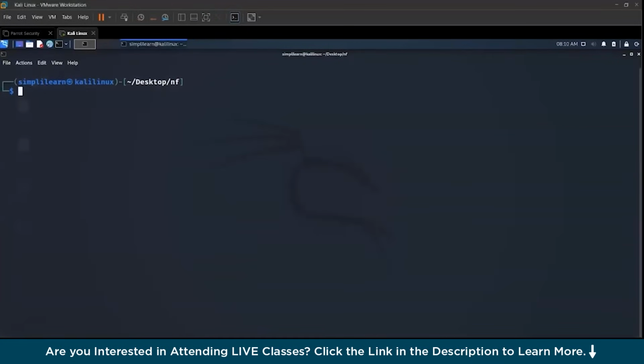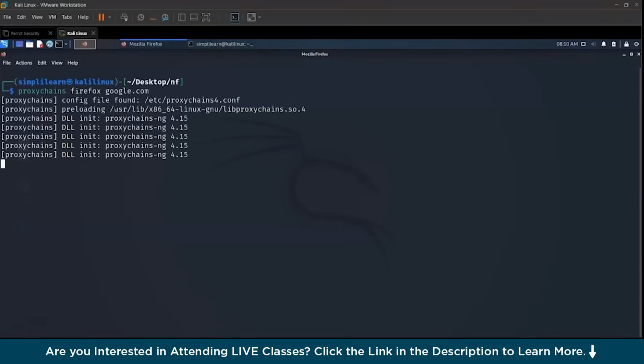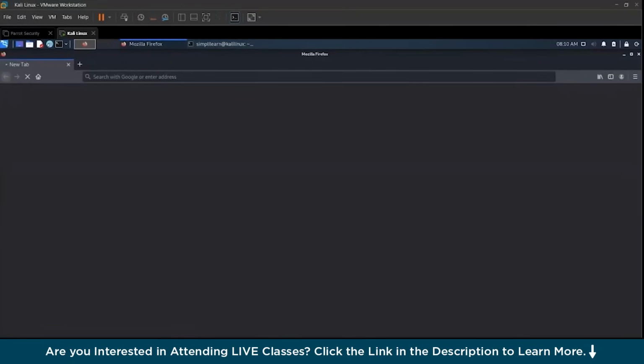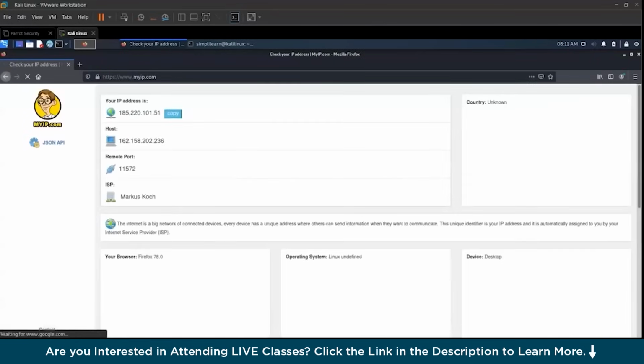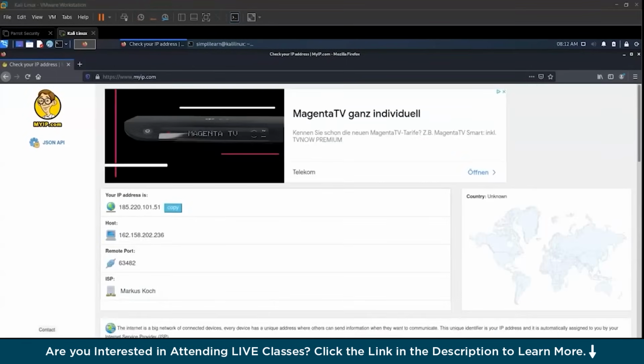Okay. To integrate Firefox and the browser, we can use the proxychains command directly over here. We can write proxychains, use Firefox to launch our web browser, and let's say we want to visit google.com. We press enter, and the Firefox window is launched, and it should open up google.com next. And there we go. If we go to myip.com once again, as you can see, we have a different IP address and the country is unknown as well. So this is how we can use proxychains to anonymize internet usage when using Kali Linux.